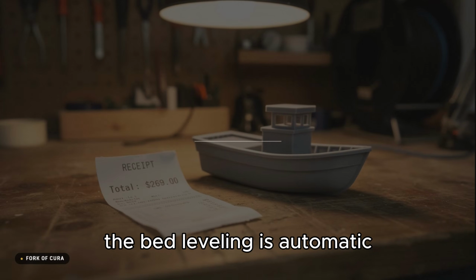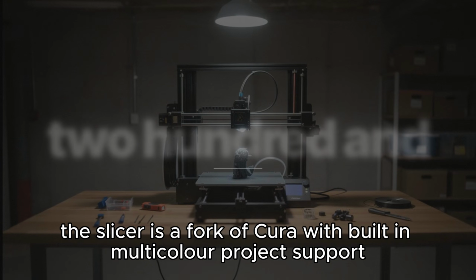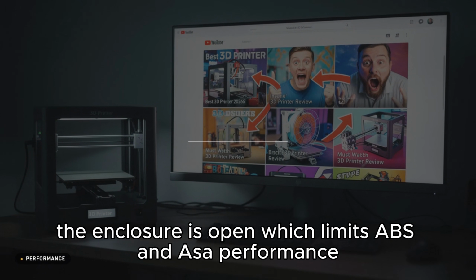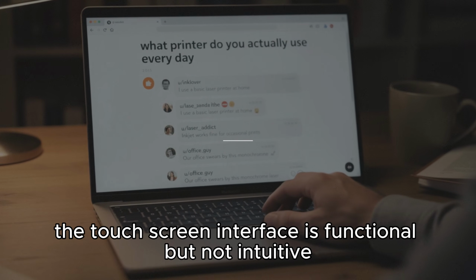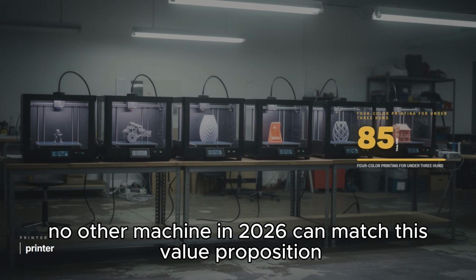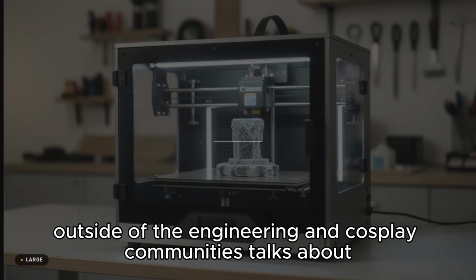The bed leveling is automatic and uses a strain gauge system that is more consistent than inductive probes on textured surfaces. The slicer is a fork of Cura with built-in multicolor project support. Is it perfect? No. The build volume is modest at 220 millimeters cubed. The enclosure is open, which limits ABS and ASA performance. The touchscreen interface is functional but not intuitive. But none of those limitations change the fundamental calculation. If you want 4-color printing for under $350, no other machine in 2026 can match this value proposition. Not one.